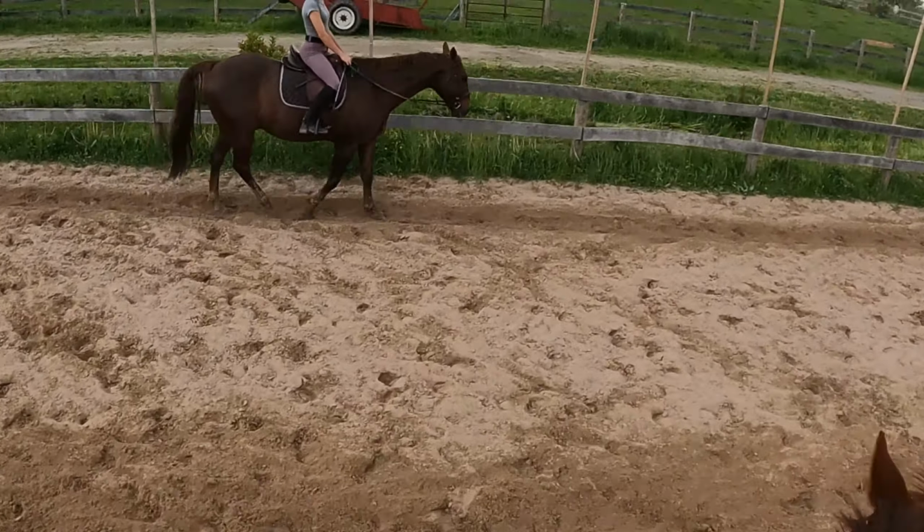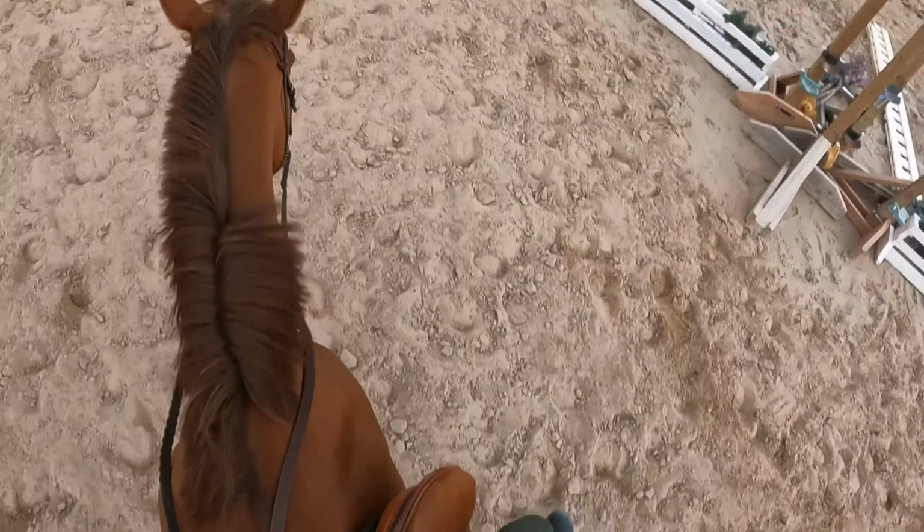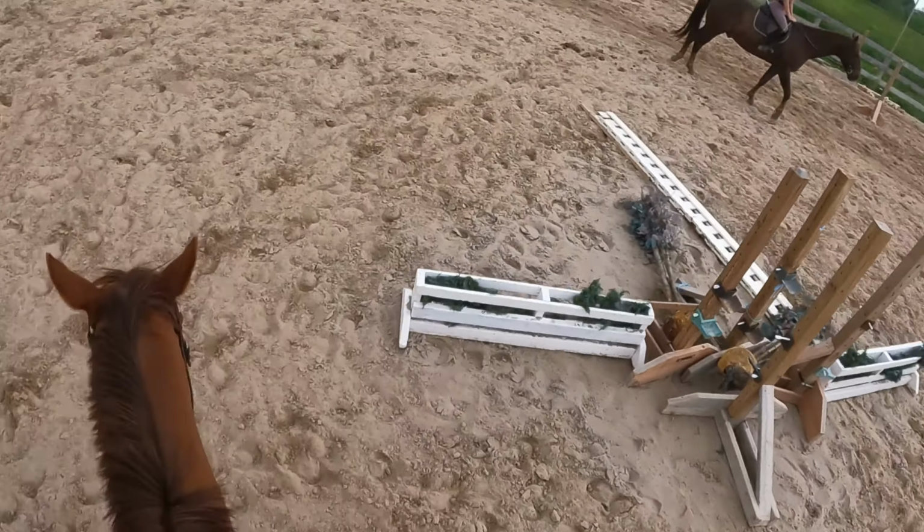All right, double check your girth. Okay, so now we are checking our girths and we're gonna get ready to canter. So we are going on the right lead first.